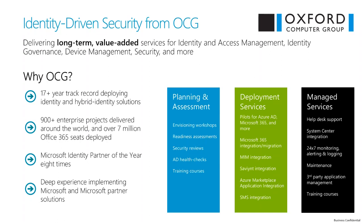We have a 17-year track record deploying these identity and hybrid identity solutions, started mainly back in the early 2000s with Microsoft Identity, what is now known as Microsoft Identity Manager, then Identity Lifecycle Manager, and then Forefront Identity Manager, to the product that it is today, which is still deployed in many of our customers' locations for hybrid identity, along with, of course, Azure Active Directory as a cloud identity provider.